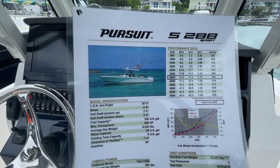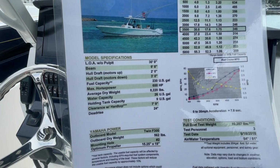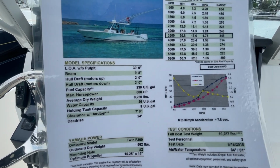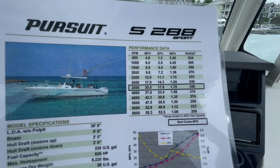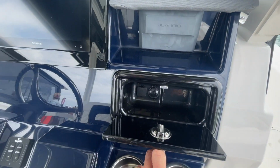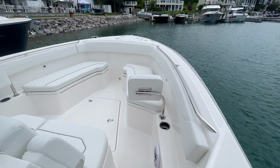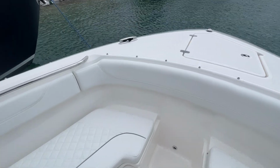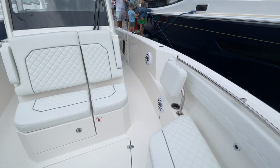I recommend pausing right here too and just taking a look at the performance data here. I love that they've got this published and right on the boat. I find that always very helpful, just so that if you are planning to use this as a fishing boat, you can know exactly what kind of ranges you're going to get on this. It actually says 346-mile range, so I was pretty close there with the 330 miles, just doing some rounding math on this. But I love that because it helps you understand your style of fishing, your style of boating, so that you know if this is going to be the right boat for you or if this is just not going to fit with your area and where you go to fish or how you go to fish.